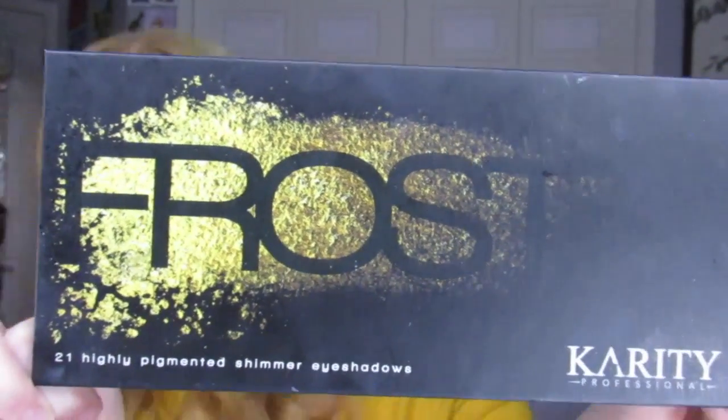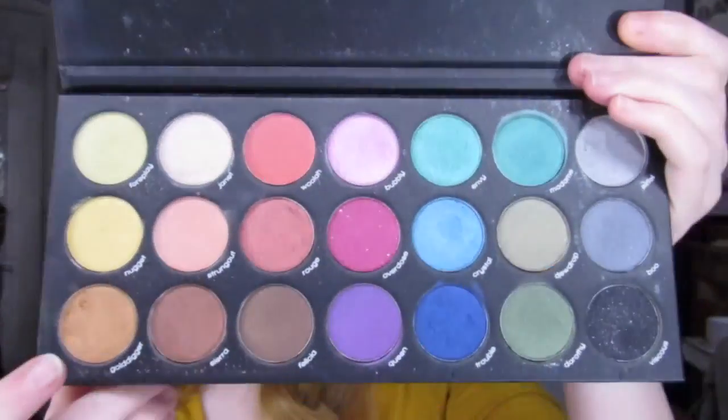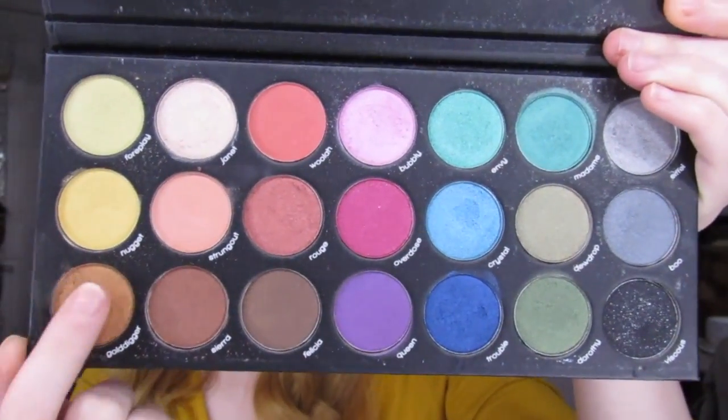From my Frost Karity palette, I will be taking this kind of more copper gold, as well as a little bit later we'll be taking more of a yellow, there it is, and packing that onto my eyelid. Take the same colors we used before and put them on the lower lash line.